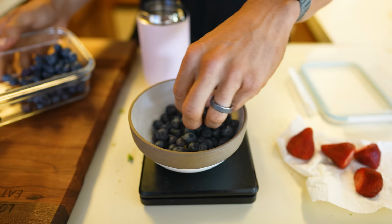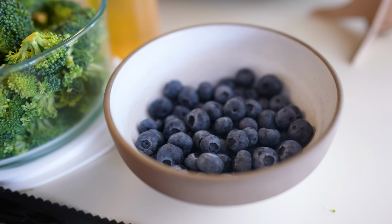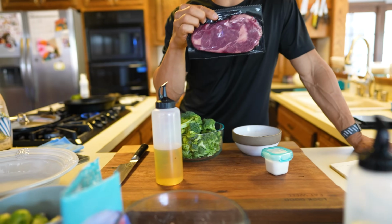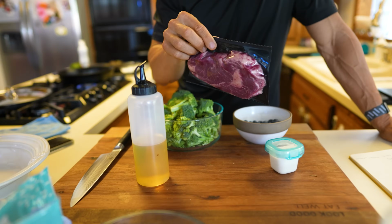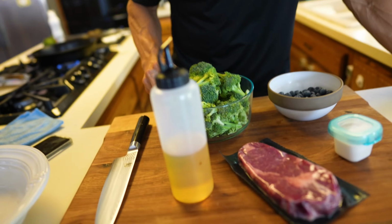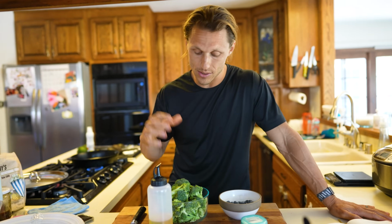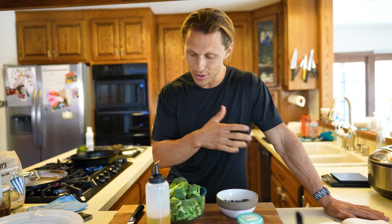Here's an option that I will typically go with, and that is a piece of protein. And in this case, I'm going to be cooking a 10-ounce ribeye, so steak for breakfast. I'm going to roast all of this broccoli. I know that seems like a lot. It will cook down once it's roasted. Remember, the water is going to evaporate out, so I weighed that prior to cooking it.